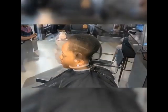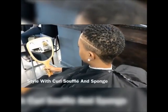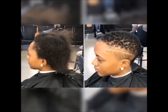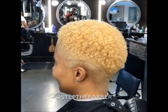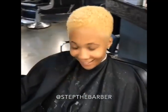Today I'll be doing a hair transformation from damaged hair to a clean, beautiful short haircut. Take a look at this style. You will see from the beginning how the hair was damaged from relaxers and some other chemicals, but you can see the after effect of the cut given to the woman. Take a look at this beautiful woman. I love this blonde, clean cut.